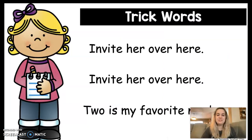So now I'm going to show you some sentences. I'm going to read them. Invite her over here. Can you read that one with me? Invite her over here. And I'm going to circle a word, and you know the drill. As soon as you know what word I circled, you're going to yell it at me. Her. Good job. This is the word her.